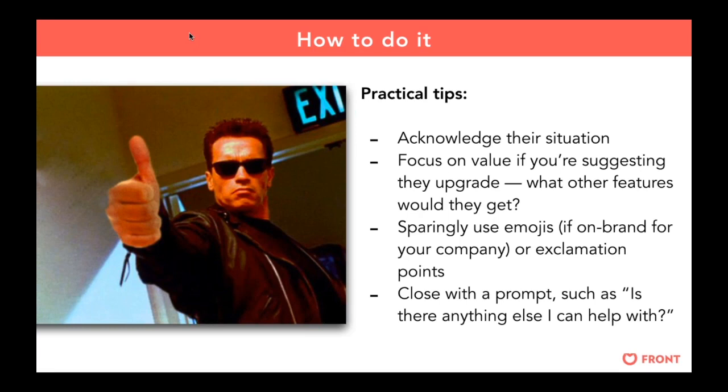Now, the third point is to be cautious about how to use emojis and exclamation points. You don't want to be over the top positive, but using positive language and sometimes some humor can help with diffusing the situation. If emojis aren't on brand for your company, just don't use them. But you'll notice that we use a ton of them here at Front in Matilda's newsletters or in my tips of the week. And the last one here is don't just shut down the email chain. End with something like, "Is there anything else I can help with?" That way, even if you're not delivering the news they want to hear, you can keep an open dialogue with the customer. And who knows, maybe it can lead to other opportunities as well.